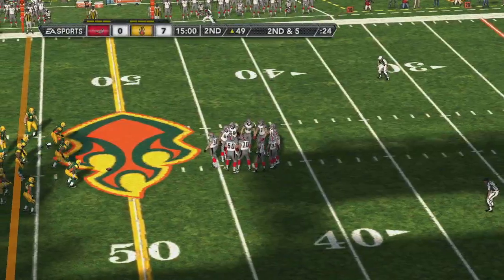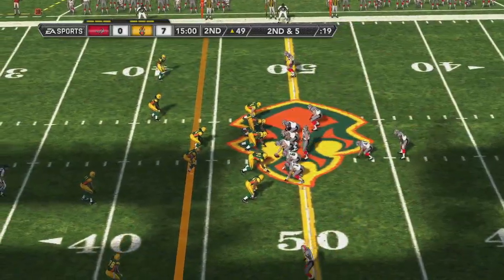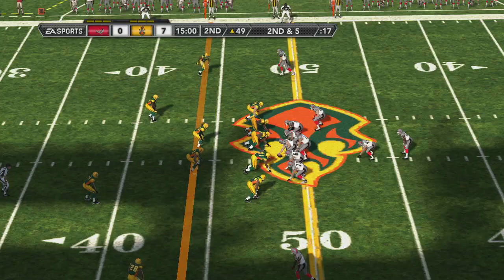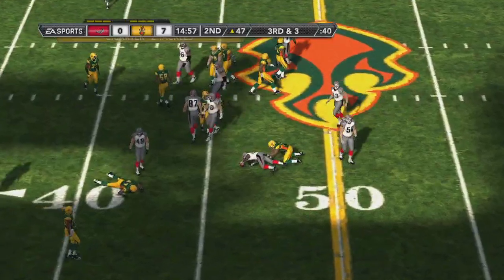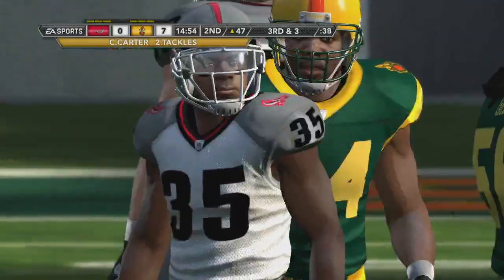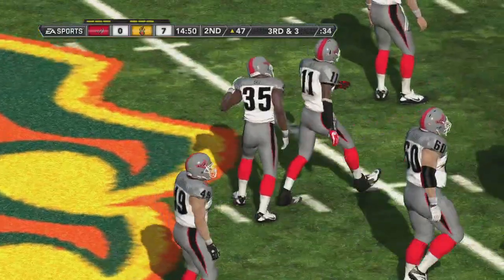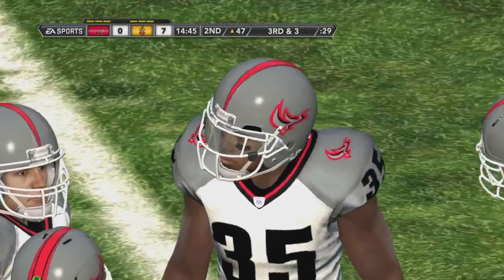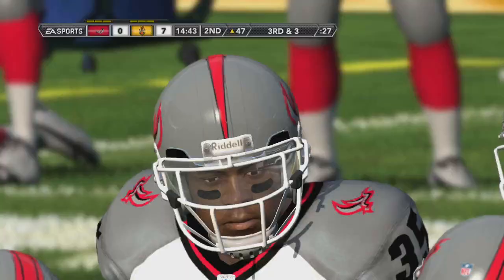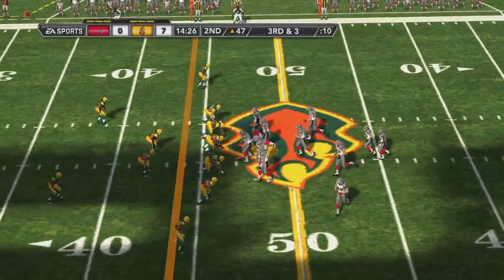They line up at the 49. Ball on the give. And the tackle was made by Christopher Carter. He hasn't had a good first half at all. Just can't seem to get through this defense. The offense needs about 3 yards to get the first here on third down.